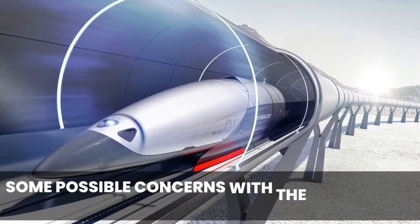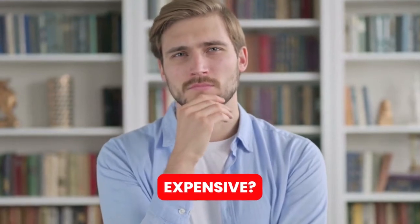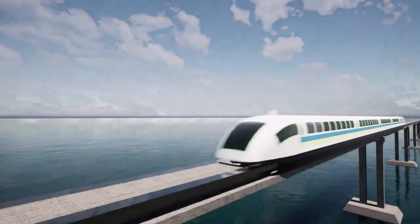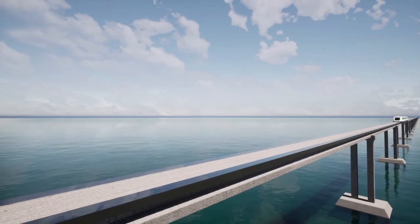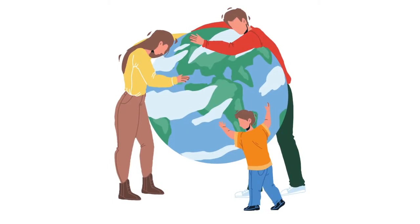Some possible concerns with the Hyperloop and how they could be addressed. One of the potential concerns with the Hyperloop is that it could be expensive to build and maintain. However, as we've seen with other infrastructure projects, the cost of building a Hyperloop system could potentially be offset by the economic benefits it would provide. Additionally, the Hyperloop could be powered by renewable energy sources, which would make it more environmentally friendly.